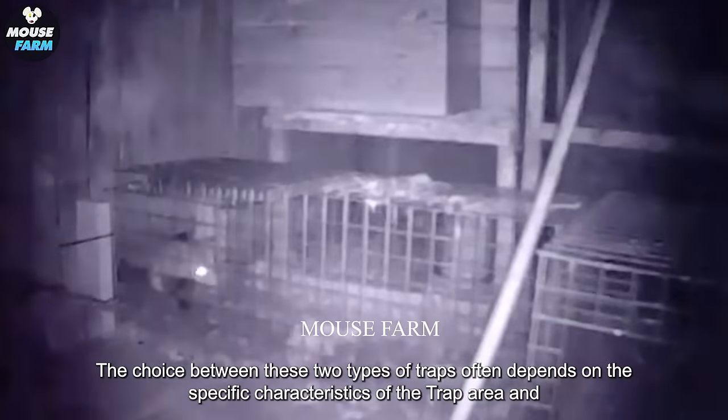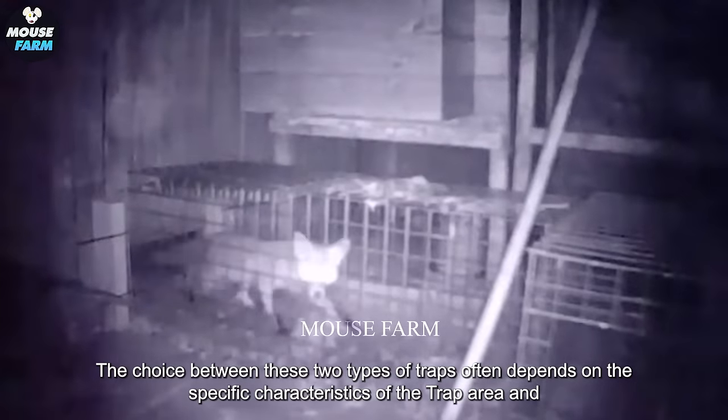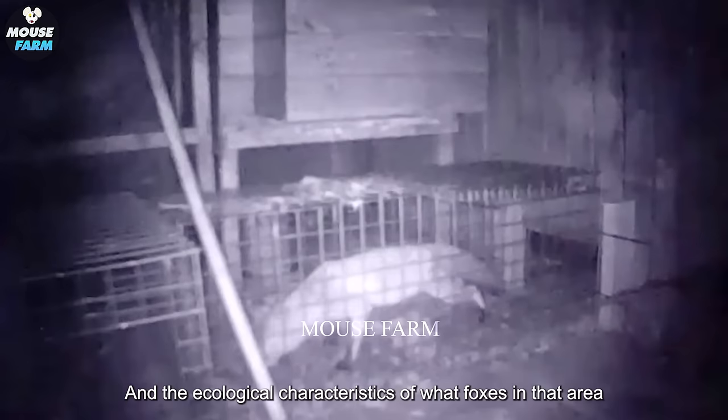The choice between these two types of traps often depends on the specific characteristics of the trap area and the ecological characteristics of wild foxes in that area.